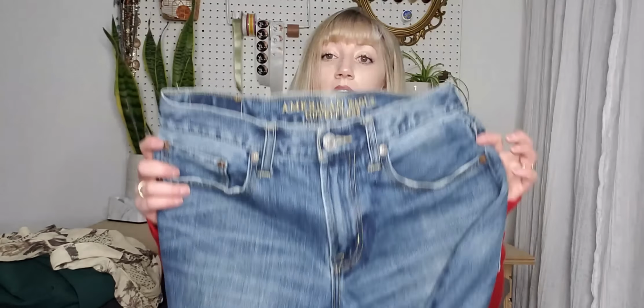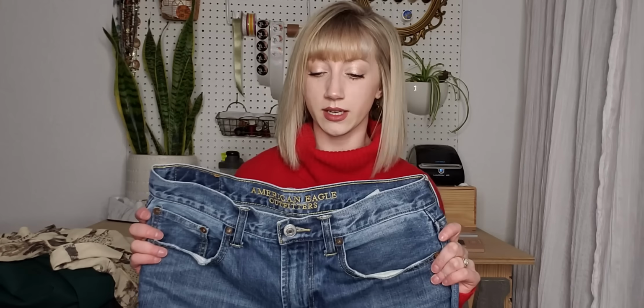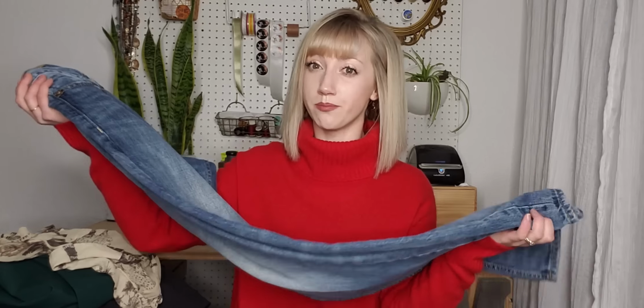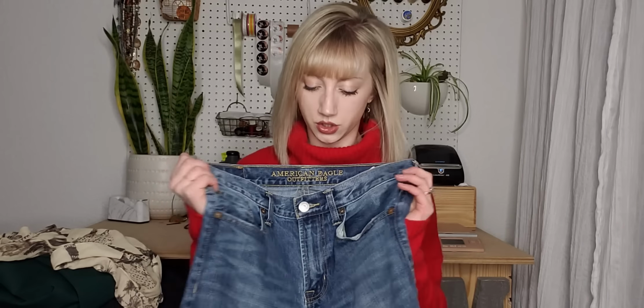I did find some jeans, which sometimes I come up short on, so very excited. And I found a few pairs of American Eagle. This is American Eagle men's, 31, 32 slim straight. Now, I haven't tried selling American Eagle men's jeans, but these were in such good condition. Usually when I find them, they're not. So I thought I would give them a go because American Eagle women's jeans do pretty well for me. So here we are with this pair, and hopefully they sell quick.